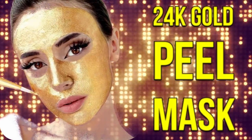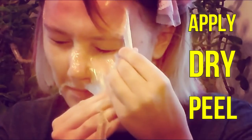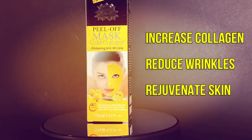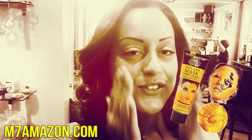Hey folks, today we're going to look at a 24 karat gold facial mask. You just apply it, let it dry for about 20 minutes, and peel it off. The intent of the mask is to restore collagen and clean out your pores. The masks retail from $20 to over $200 on Amazon.